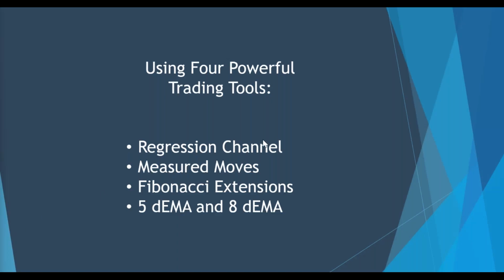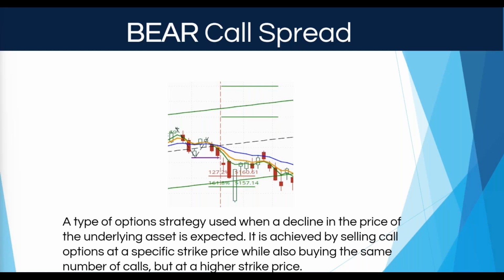Now, what I use is just 4 powerful trading tools: the regression channel, measured moves, Fibonacci extensions, and the 5 and 8-day exponential moving average. I like to keep the strategy simple. I'll teach you exactly how to use those. And it's a repeatable strategy. It's easy to execute the strategy.